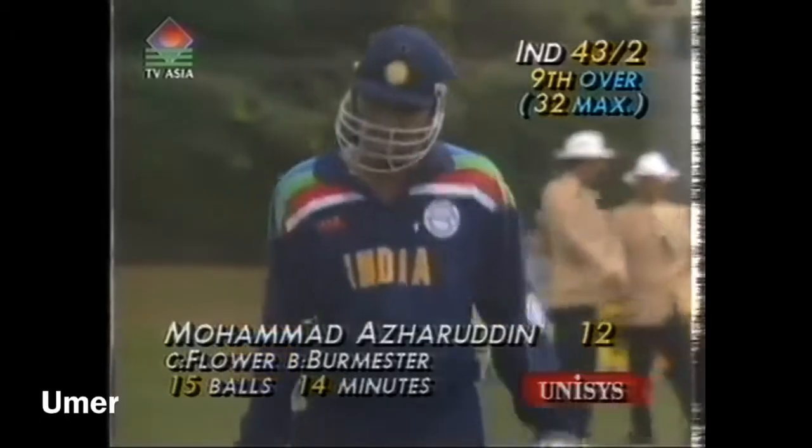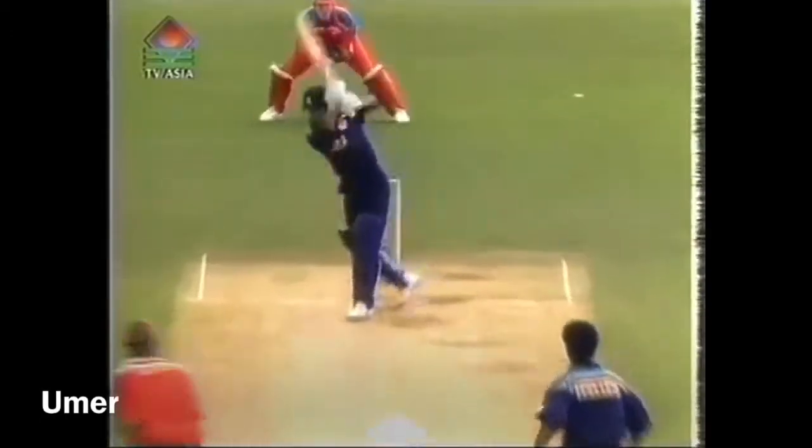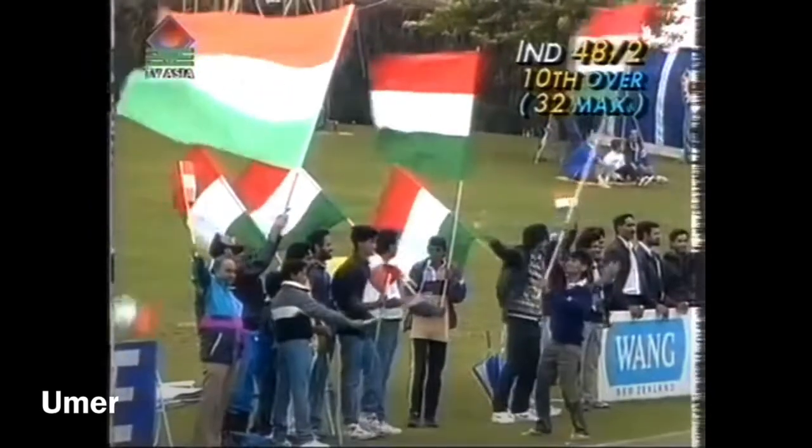India 43 for 2. Oh, beautiful shot. The fieldsman got a bad bounce, but it was beautifully struck by Tendulkar. 4 runs.